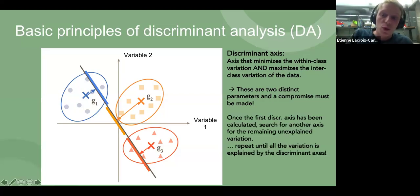First, we have to calculate the first discriminant axis, and we do this as shown here on the figure. And once that's done, and we find the first discriminant axis, we can do the same thing for another axis that's perfectly perpendicular to the first, and find another axis that can explain the remainder of the variation in the data.